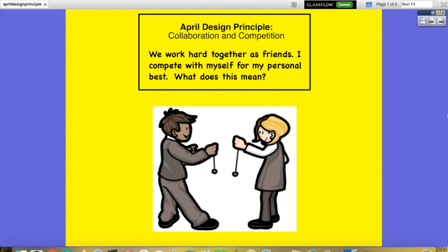But we talk about collaboration and competition as our EL design principle like this. We say, we work hard together as friends, and I compete with myself for my personal best. So think about what that means. Of course, when you're on a team, you try to do your best, but we don't try to compete with each other to see who can do their best and beat each other when it comes to things at school necessarily. But we talk about doing our personal best, and collaborating as a team is actually what makes us stronger.